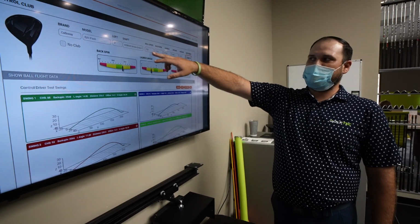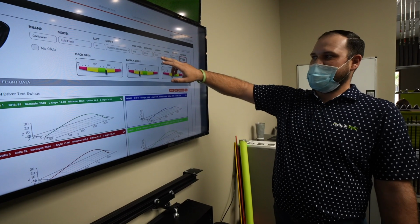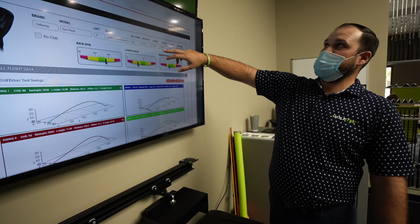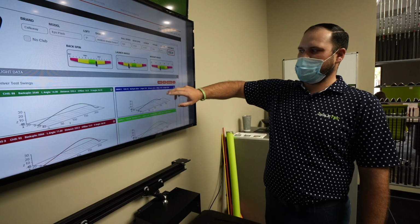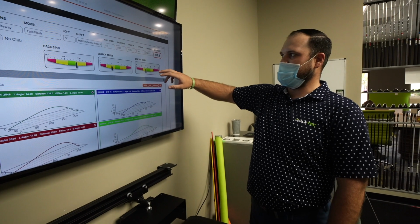Out of these 4 shots you hit, averaging 133 ball speed, 2,700 spin, 12 launch, which isn't bad. Pretty straight. One of them was way offline at 40 yards, so I'll probably kick that one out, because that one was probably more of a miss hit than anything.